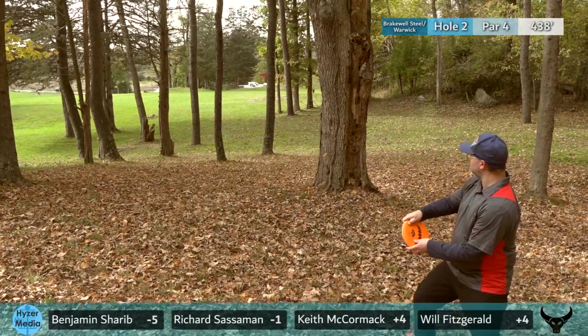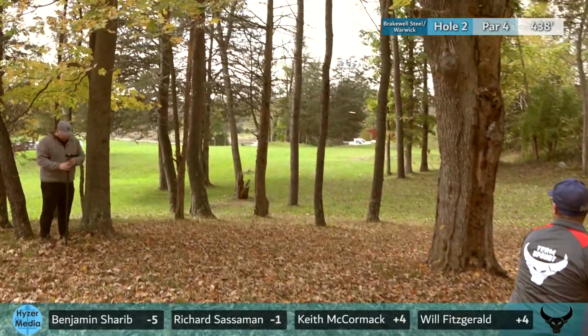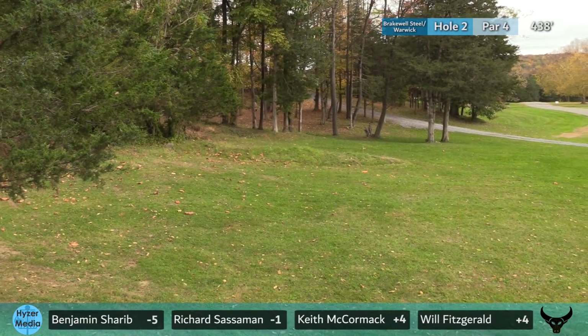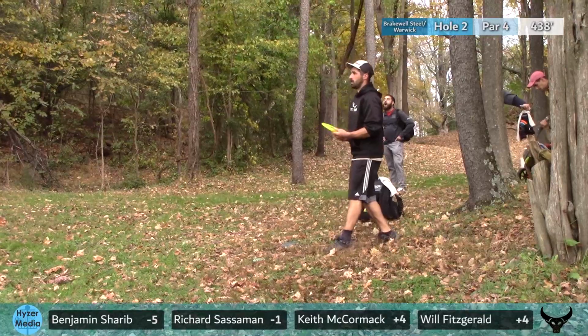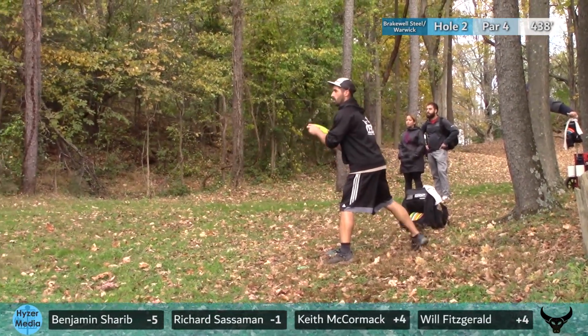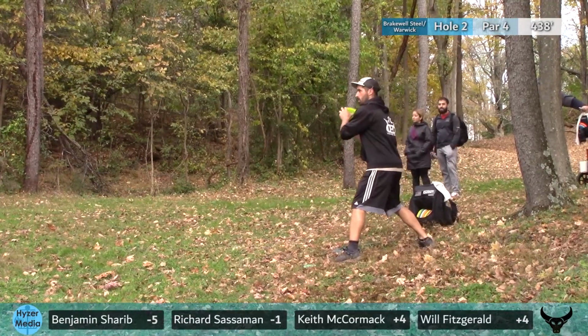Let's see what Rich can do from here. Real tight gap, and he hits it out into the field. That's really all you can do. Can't really expect to be getting a full distance shot trying to also hit that gap.